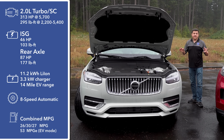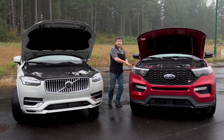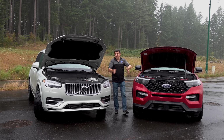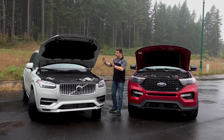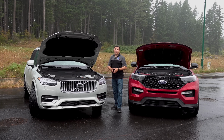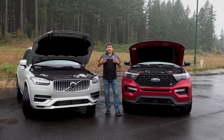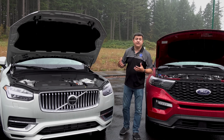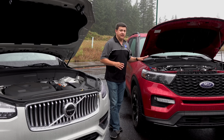The key thing here is that while the Ford Explorer ST can send the majority of its engine power to the rear wheels, and then it can send 50% of engine power to the front wheels when it locks the coupling, the Volvo will never be able to send that much power to the rear axle. We have about 300 horsepower just over right here on the front axle, and about 80 horsepower or so for the rear axle, and that is all the Volvo can give the rear axle. Now, because we're talking about electric motors, the rear axle in the Volvo can deliver a great deal of torque, and that leads to very different handling characteristics between these two vehicles.